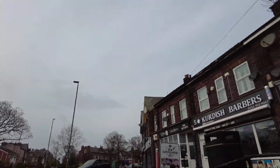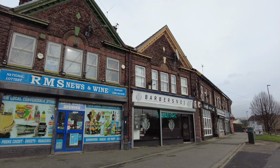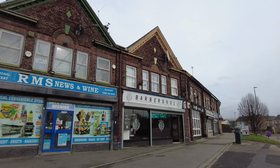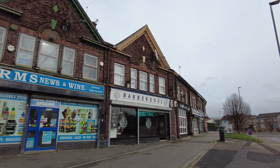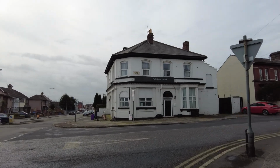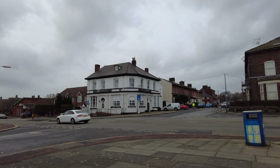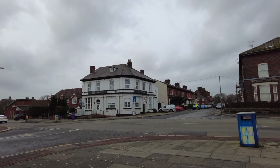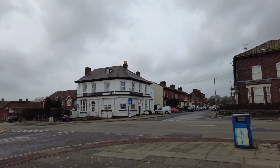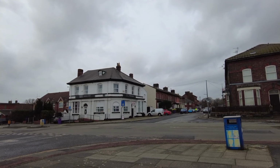I'm going to walk back down to St Mary's Road and walk past the Palatine Hotel. When I worked at John Colliers, we used to get paid on a Friday, and the three of us, myself, the cashier and the manager, would come to the Palatine for a drink before we made our way home. So some fond memories of this pub. We had some fun in here.